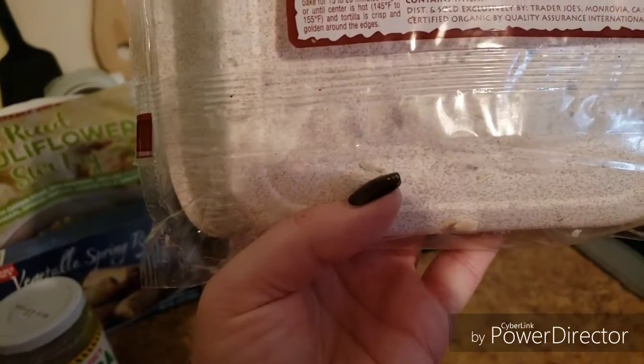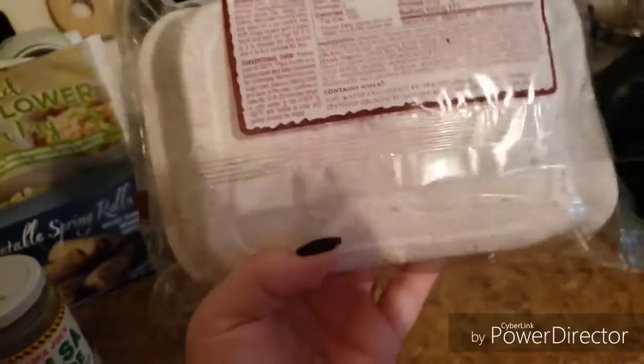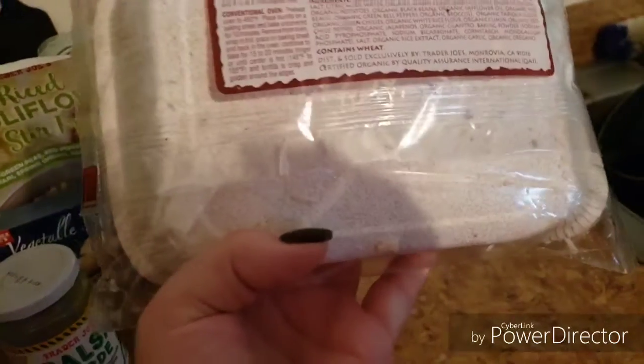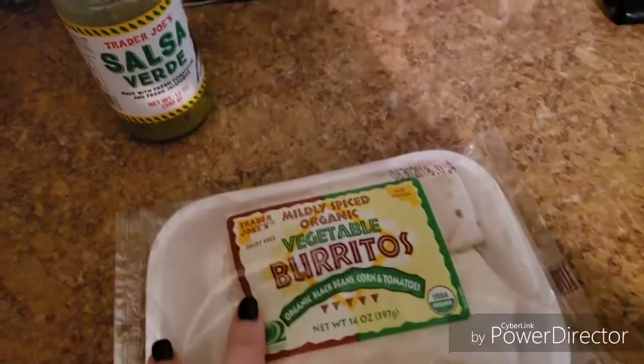Okay, I think I might do oven because it'll take longer, but it's going to be a little bit simpler than trying to do it in the microwave. So, yeah, that's going to be my lunch, and I'll show you what it looks like when we're done.